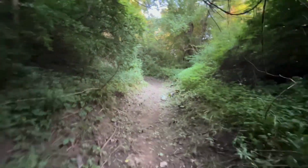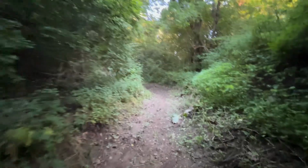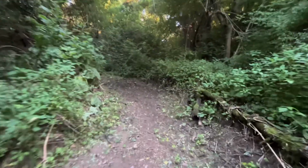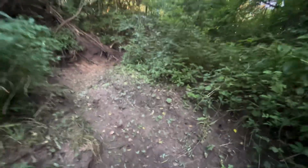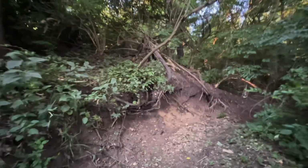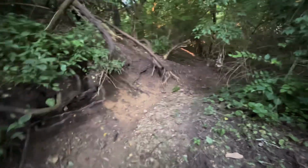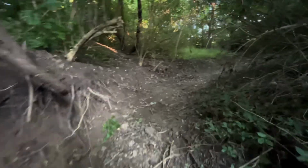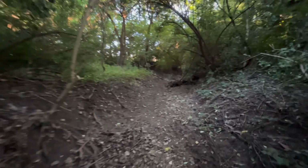Man, mosquitoes are real bad down here. It's the only downside I've come across so far. Sorry about the shaky video. It's hard to walk through some of these rocky areas and swat mosquitoes away and still keep a steady hand.